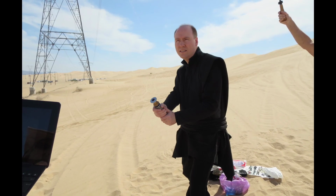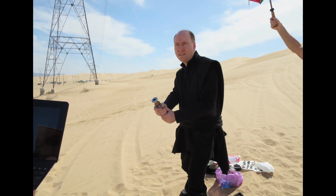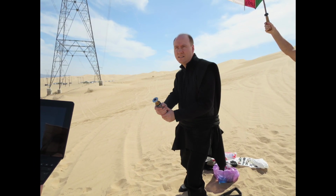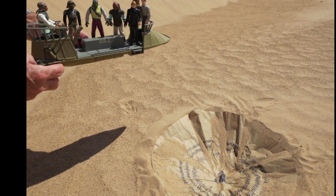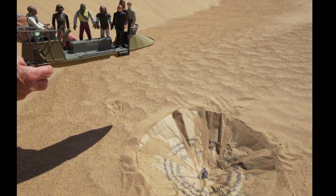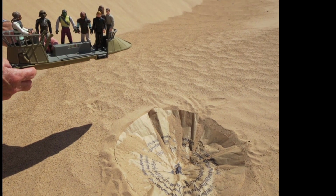So again, not getting interrupted by other people on dune buggies was the plan. And so we found this spot kind of near a power line that we thought, okay, nobody's going to drive near that. And we decided to get all set up. I started off by striking my Luke Skywalker pose and igniting my lightsaber. I've already talked about the skiff vehicle, and you probably saw there was a little rolled up piece of paper that I used in that video to represent the Sarlacc Pit. We took that as well. That was actually my best representation for the Sarlacc Pit that I could use.